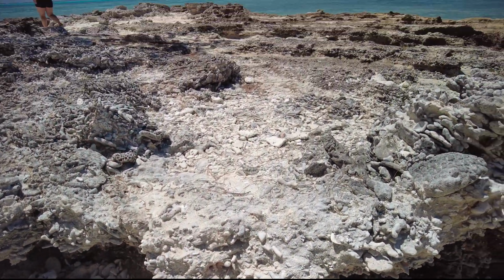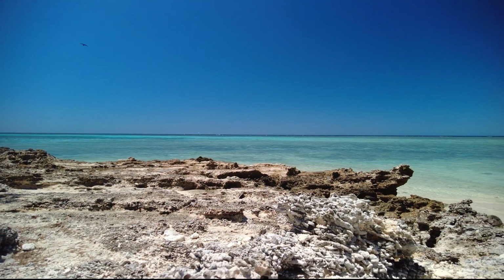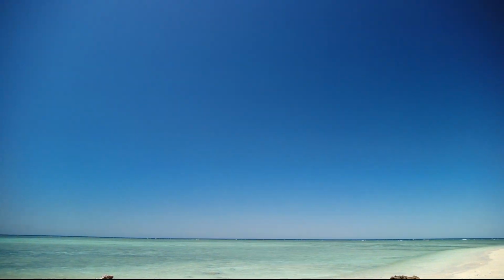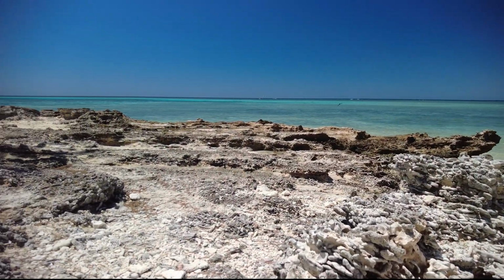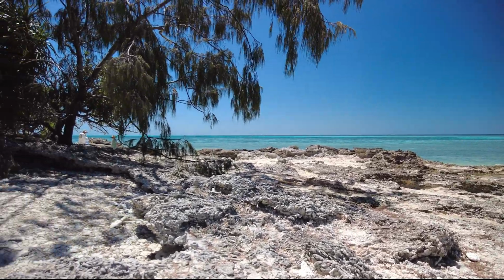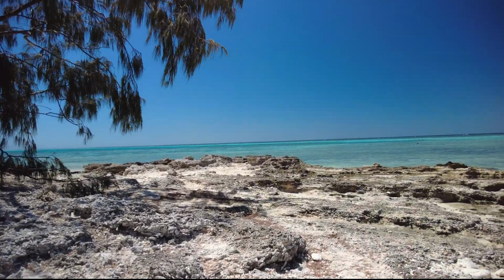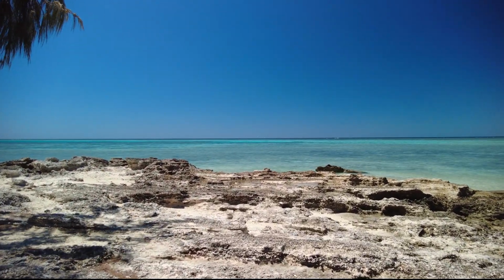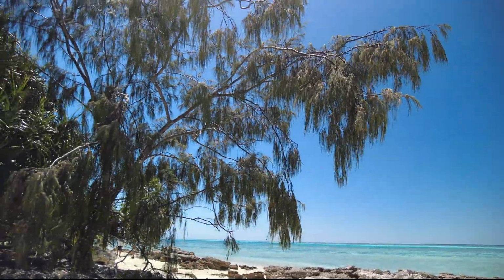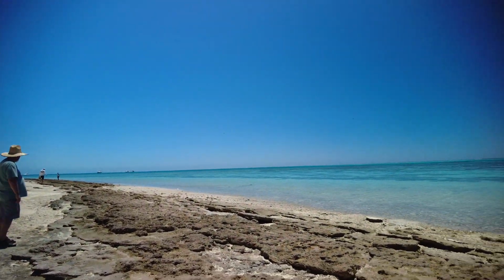So we are all the way around on the windward side of the island. And we're looking at walking over this, but I thought it was too pretty not to capture, because it's all old reef that's up on shore. Probably was live reef at one time, and then, you know, the oceans receded or whatever. Who knows? This is like the bones of an island here.